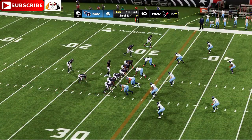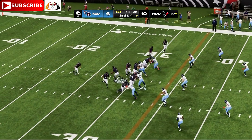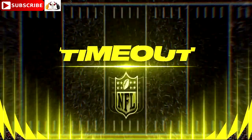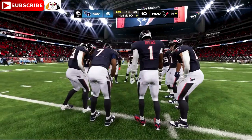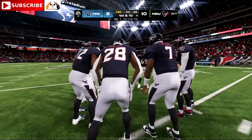Now this is a big 3rd down, and you'd have to think we'd see a timeout right away if they can't stop him here. Inside handoff to Mixon. And he's going to have the first down, yardage to the 35. Now Tennessee going to use the 2nd of their timeouts. And they'll be disappointed to have to burn one there after giving up the first down.